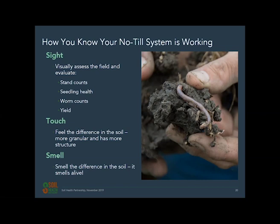Using touch and actually getting out in the field and feeling the difference in the soil. So if you can remember the aggregate slide that I showed you, those aggregates not only look different, but they feel different. So a soil in a no-till system, it's going to feel more granular, it's going to fall apart really nice, it's going to have more structure, and it's really just going to feel like a good soil to plant into. Soil from a conventional tilled field can sometimes feel very chunky and blocky. It has a different feel to it, and you can really see the presence of compaction layers.